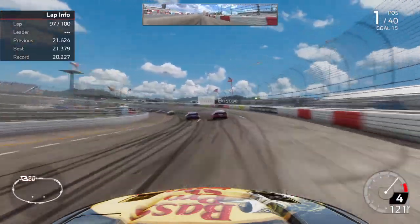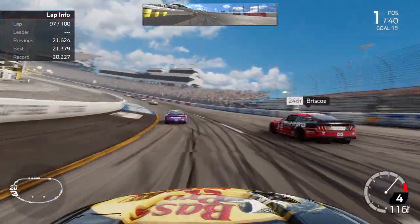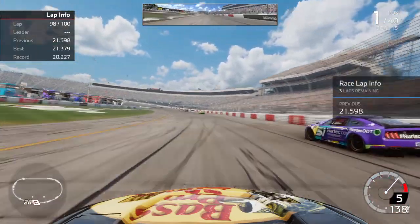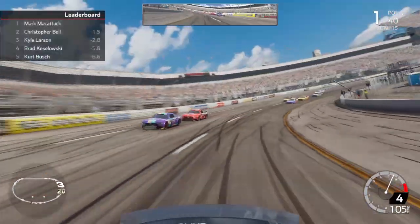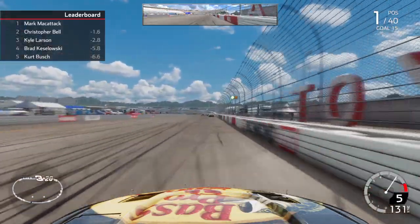Alright, just smooth sailing to the end here. So we have 3 laps to go, and just kind of picking our way through this lap traffic. Bell is falling way back as he's still trying to get around some of those slower cars.